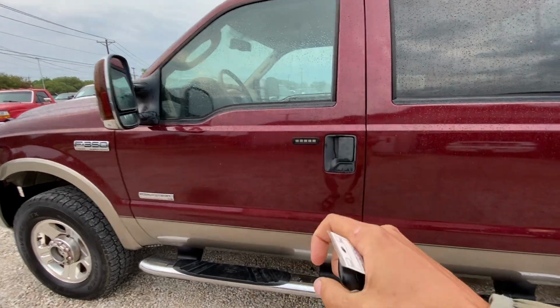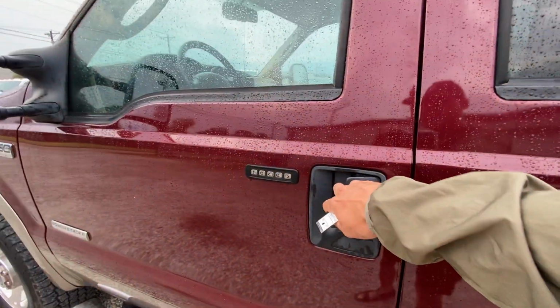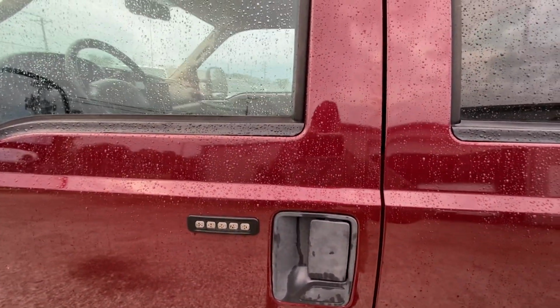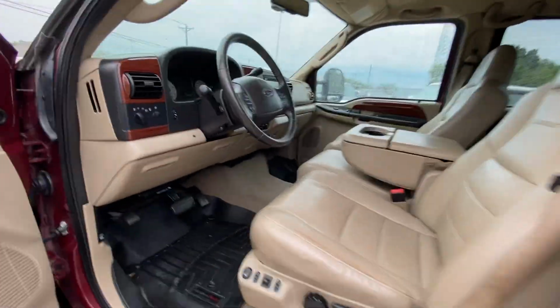All functions correctly. This one has had the door locks removed, so there's no key to test. Keypad works correctly. We would have to get the code off the module to know the code. Not a big deal.